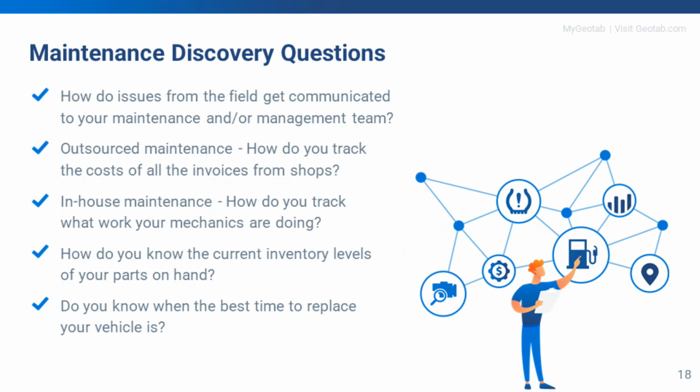Any maintenance problems, how does that get communicated from the field to the maintenance or management team? I was telling somebody the other day in a demo, because I read this article, Geotab is really great about giving you these engine fault codes. But this article said it takes an average of 28 days for a driver to communicate a problem with their truck back to maintenance and management. Can you believe that? 28 days. Maybe you can if you're in a fleet.